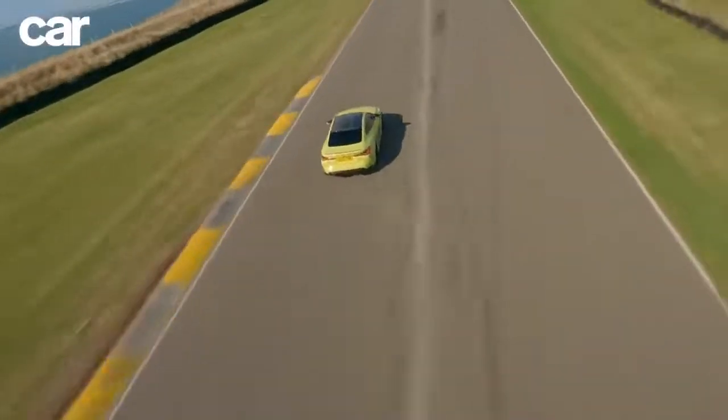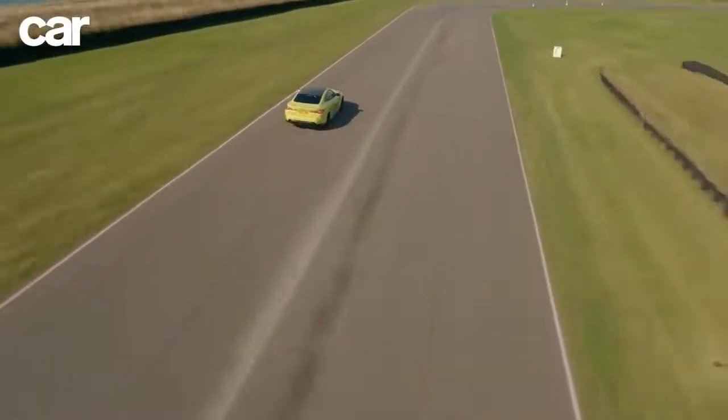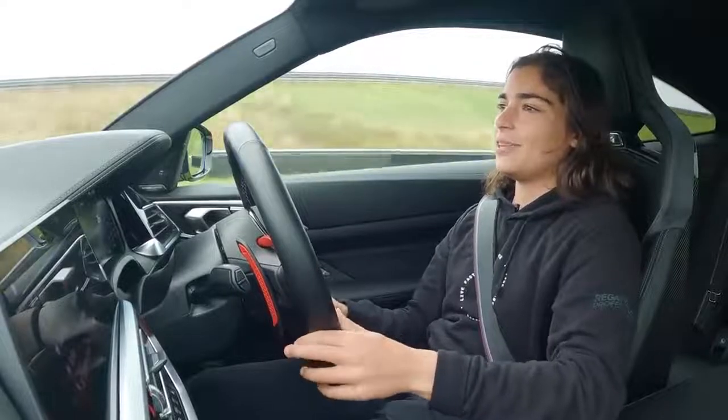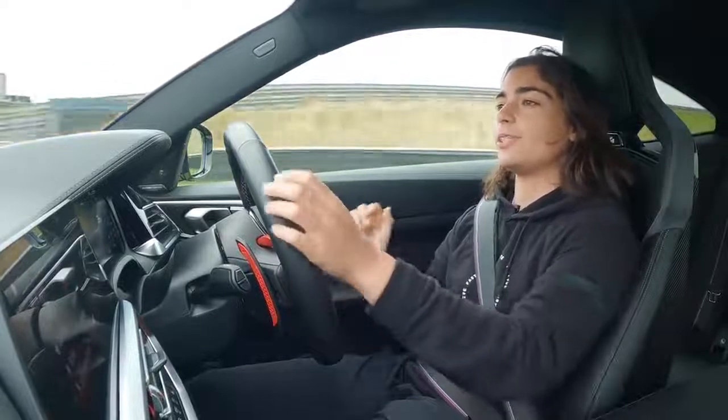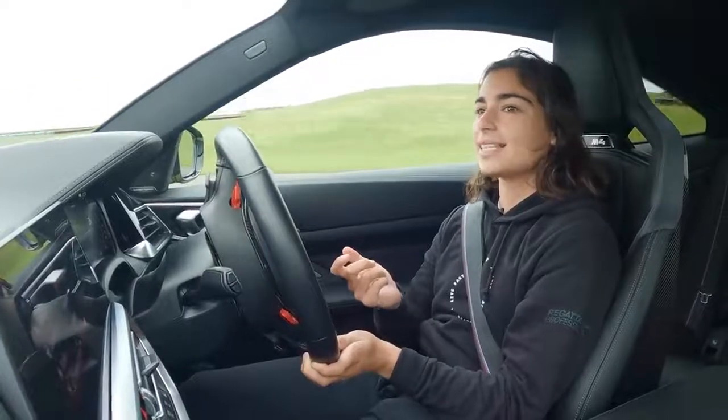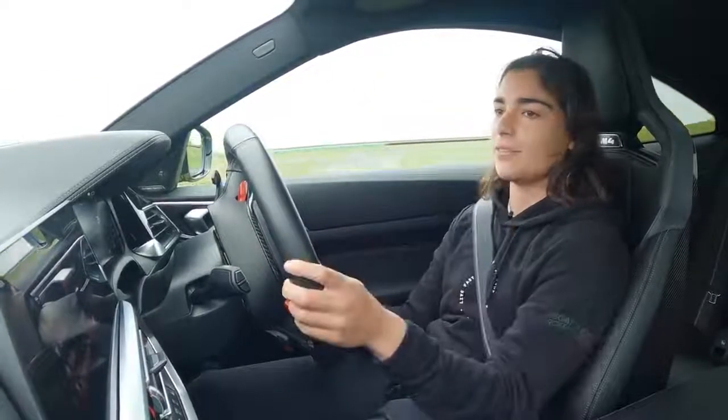So all in all, a great car. It's got a lot of power for what it is, but balance-wise, the front's really nice, but the rear doesn't deliver the power quite as nicely as even the higher power cars I've driven earlier today.